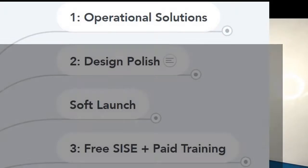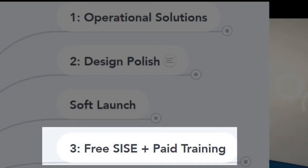After that, we'll come out with our business model, which will basically be, we've tested a bunch, but it'll be a subscription model. There'll be a version of this for states, of course, but the model we're looking at now is that the SISE has all this capability, free updates. It's a flat fee for every year. It's free if you buy the training.